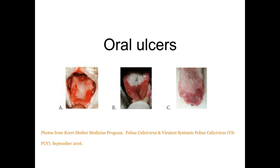So calici is what we worry about because it's very scary in shelters. It can mutate and cause a virulent strain of calici that we can't get rid of, and it's highly contagious. So we do worry about it. You have to talk to your shelter manager, your veterinarian, to see if it's feasible to test any cat with an oral ulcer, and if it's feasible to quarantine and isolate them. It is basically up to the shelter in the situation that you're in.